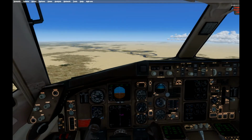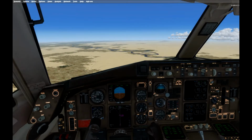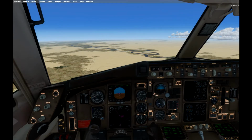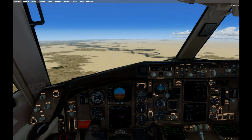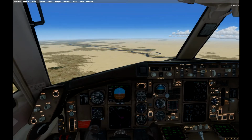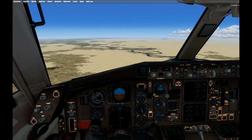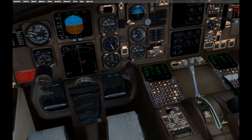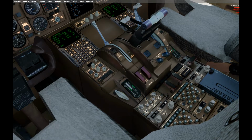Alright, this plan that I have takes me to a straight in. I have the ATIS set up for the airport in Baghdad, and I'm pretty confident I will get a 33 runway. 33 right. I'm already set up for it, so I am 64 miles out. Let's go ahead and get another weather report. 122.0.